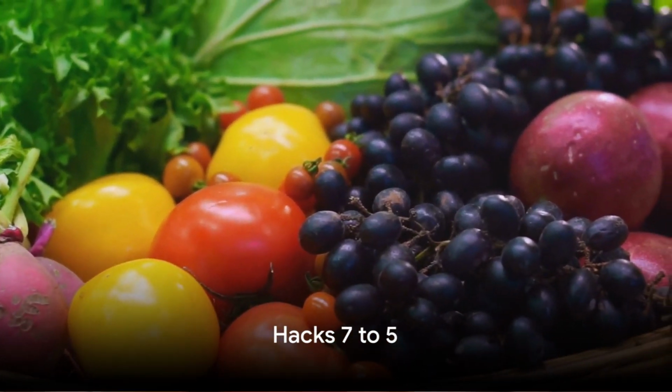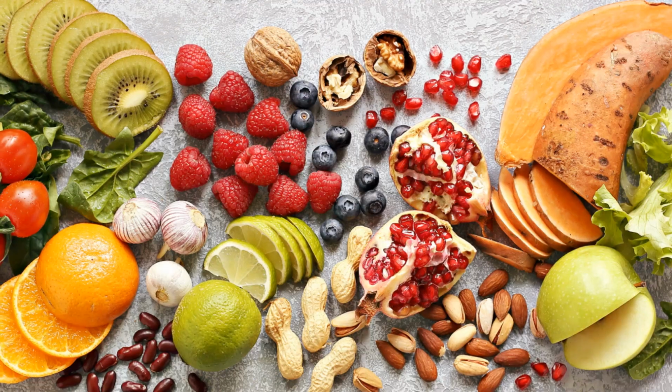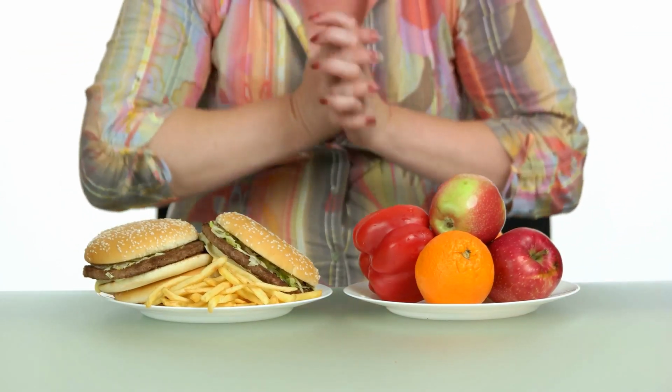Moving on to hack number 7, opt for whole foods instead of processed ones. Whole foods are packed with nutrients and fiber, which keep you feeling satisfied longer. They also lack the added sugars and unhealthy fats found in many processed foods.